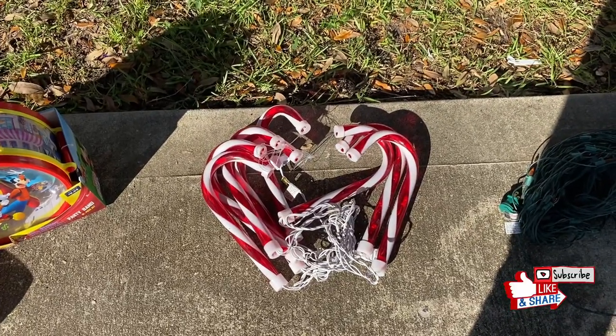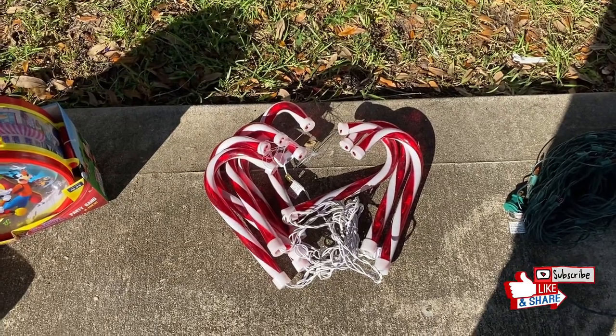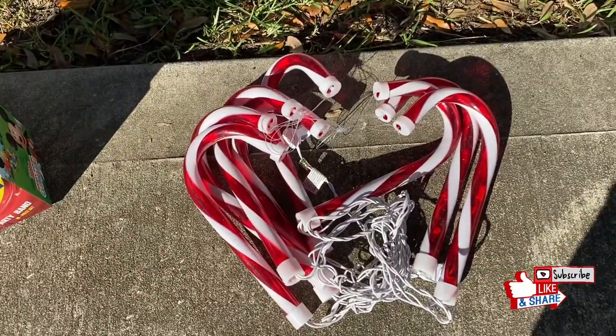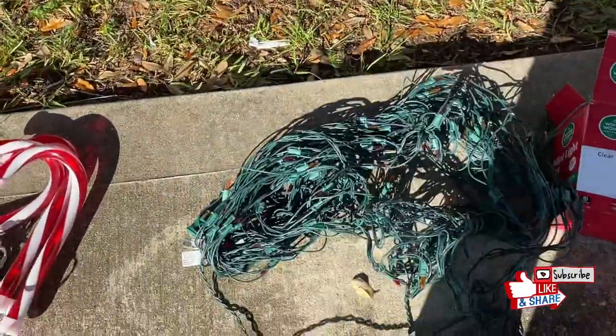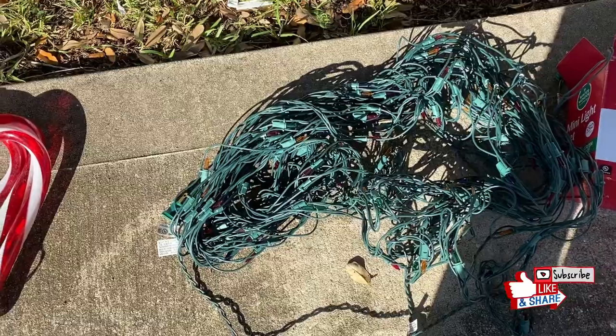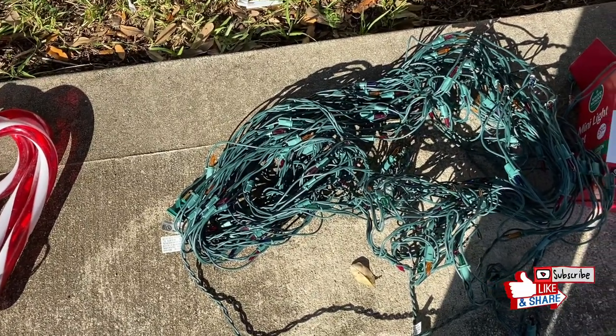I didn't get the box. Could have got the box again this morning when I came back, but I didn't. They light up. They are cute. They are awesome. And they are going to go down my sidewalk today. These Christmas lights are the lights. They're multicolored lights, but they're like the net lights that go over shrubs and stuff. They also work.